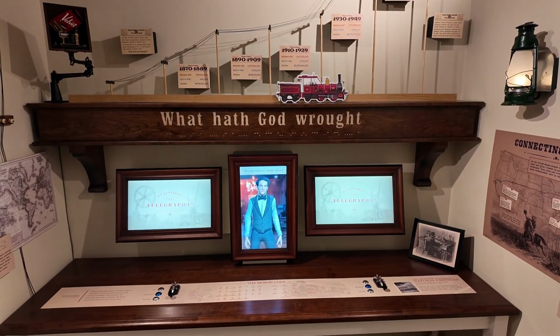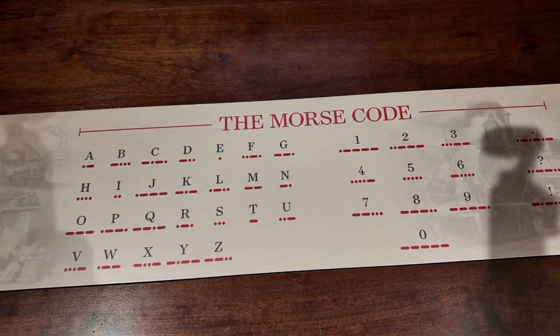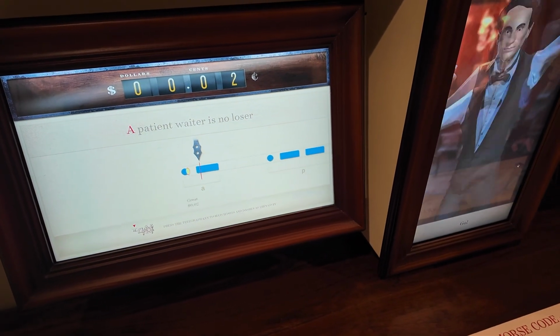Step on up and see if you've got what it takes to be a telegraph operator. You're here about the telegraph operator job, huh? Let's see what you're made of. Press it down to match the dot. Ready, set, go.